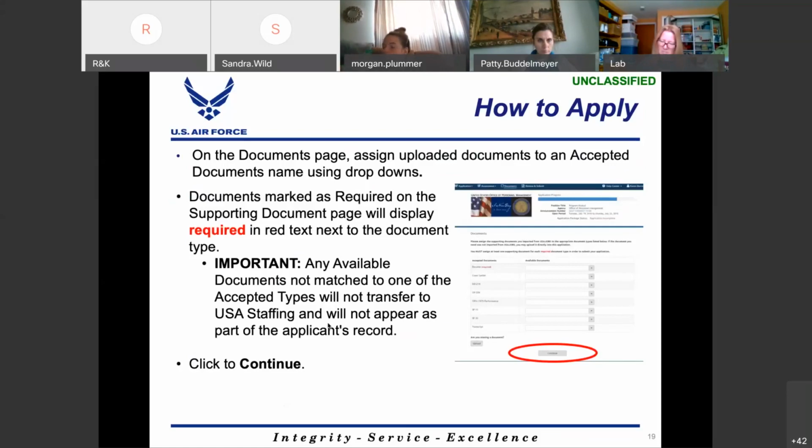If there's a document that they have that doesn't fit one of these labels, and they truly want it looked at, just have them label it the closest to it. So if it's a VA letter, they can put that with their DD-214 because they correlate together. If they don't label the documents, they will not transfer to their application.